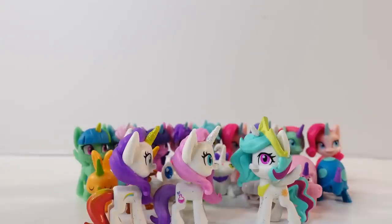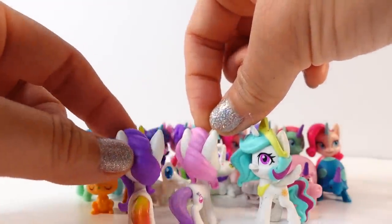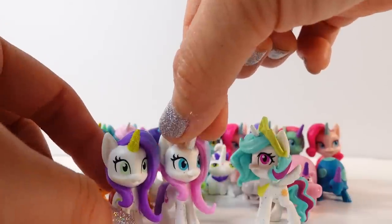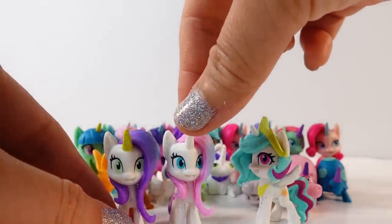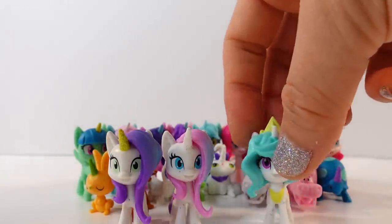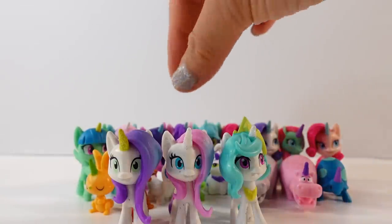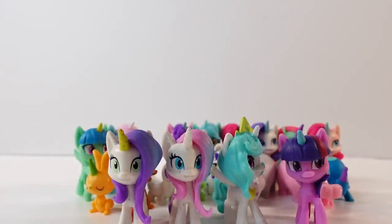Except she has purple mane instead of pink, and also she has kind of an orange and yellow tail instead of lavender and purple. And she also has green eyes. Other than that, their hair is styled the same and they're both white ponies. So I don't know the significance of that, but I did notice that these three ponies had glitter in their horn. Everyone else, including Twilight Sparkle here, does not have any glitter. So I thought that was really interesting.